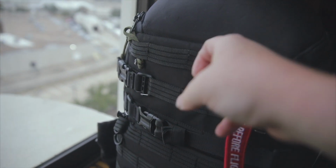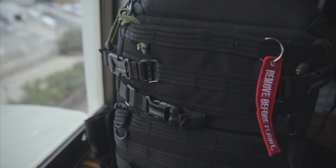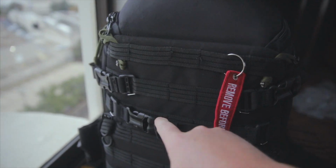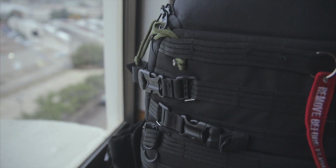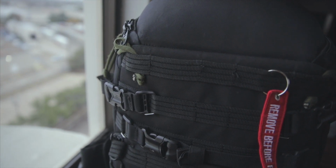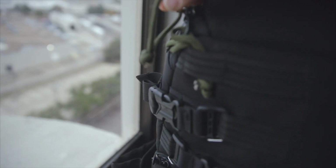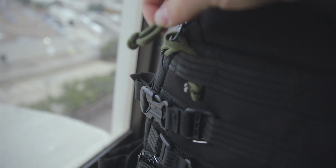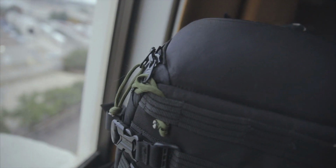So I have all these different molly hooks on the outside to where I can hook up and store just about anything. I've got a bunch of these molly straps that I can strap tripods to, I can strap accessories to, I've even strapped my gimbal to it. On all of the zipper pulls, I've gone ahead and replaced all of them with this 501 cord, just because it looks cool, no other reason.